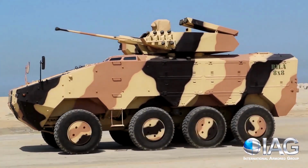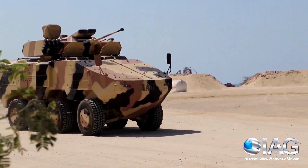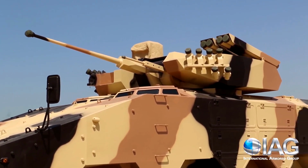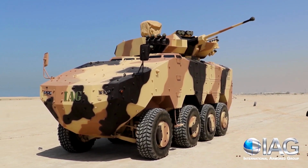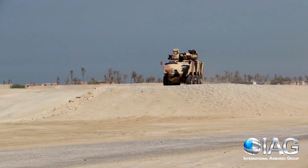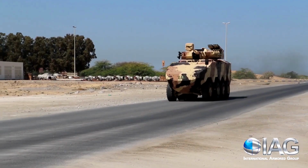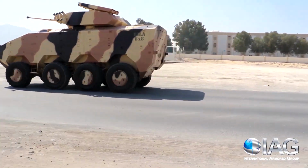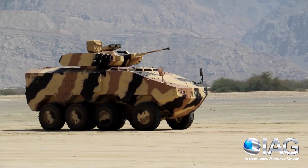The Ryla 8x8 has blast attenuation seats that may accommodate up to 11 fully equipped people, including the commander and driver. A 25 to 30 millimeter main weapon system and 7.62 to 12.7 millimeter secondary weapon stations are part of the conventional configuration. A 13.0-liter diesel engine that produces 560 horsepower and 1,550 newton-meters of torque powers the Ryla. An Allison 6-speed fully automatic power shift, electronically controlled transmission is mated to this potent engine.